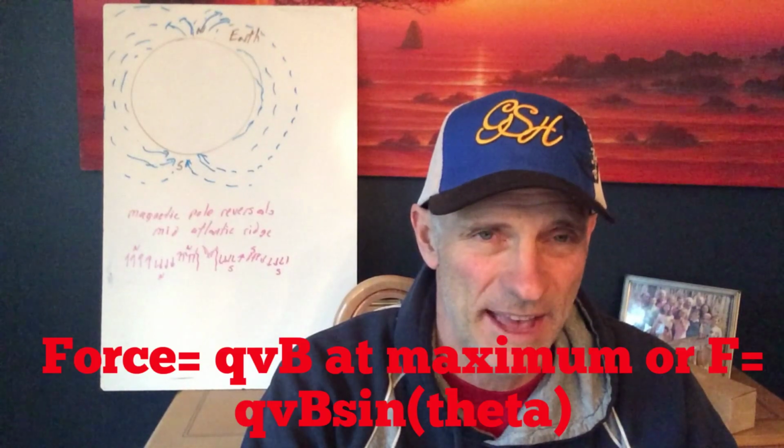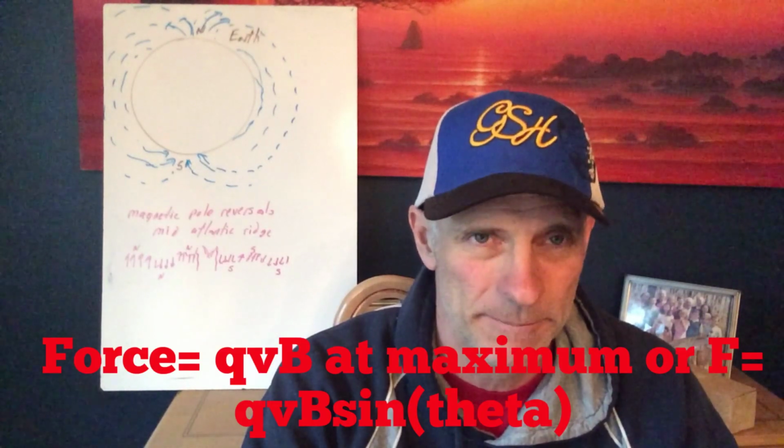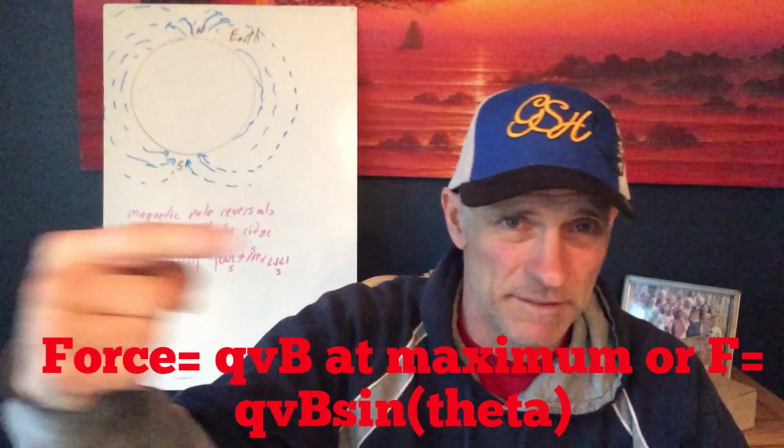If you'll remember from Dr. Bruce DiNardo, that resulted in an equation called F equals QVB. Q being the charge, V being the velocity of the particle, and B being the magnetic field. F equals QVB. That is the force that the proton or the electron, the charged particle, would experience by moving into this magnetic field. Again, that comes from the magnetic force law, guys, and please view that video from Dr. Bruce DiNardo of the Naval Postgraduate School if you have not already done so.